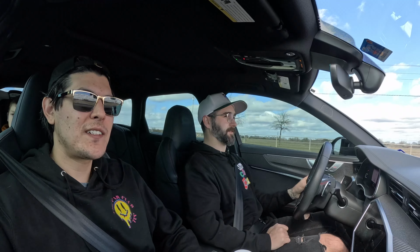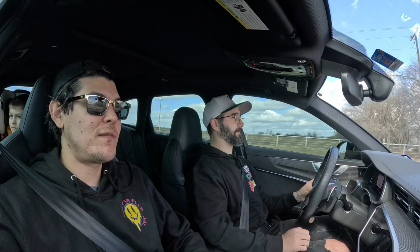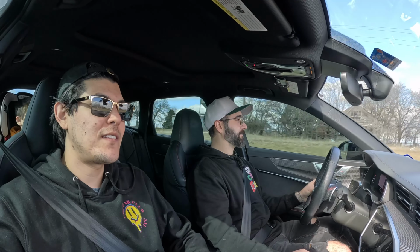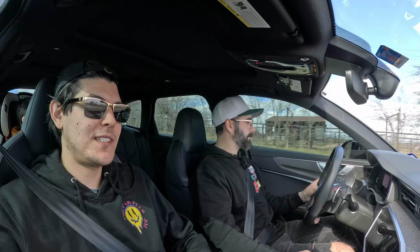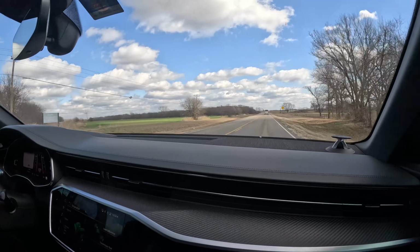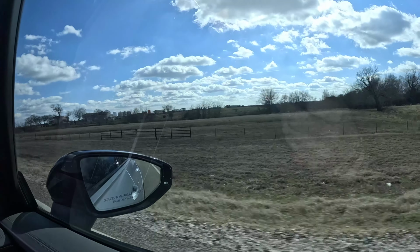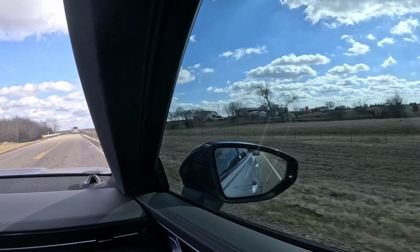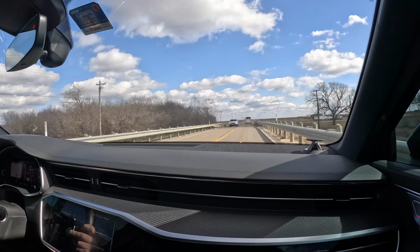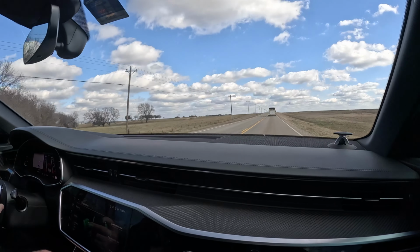Yeah, why does there have to be a trailer in front of us? Well, we are out in the boonies. This is their land. I mean, we're driving past dilapidated farms. True. Open fields for days and farming equipment and cows. And cows. Lots of cows.